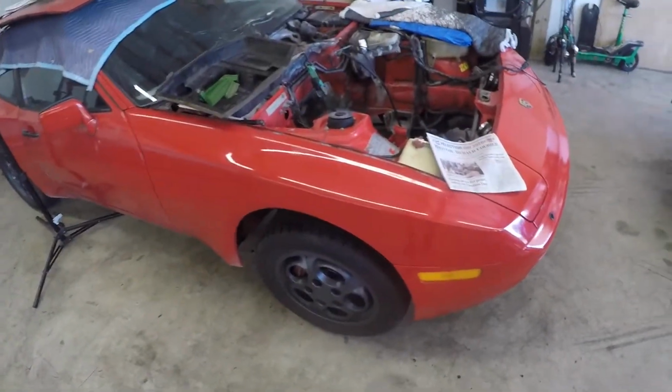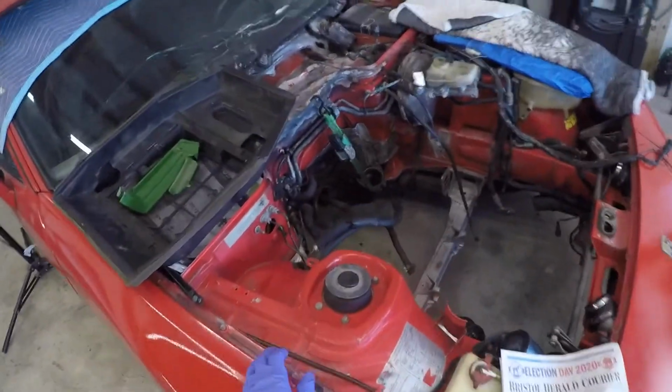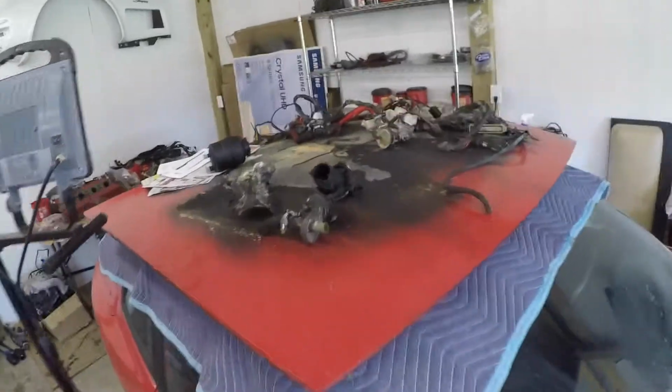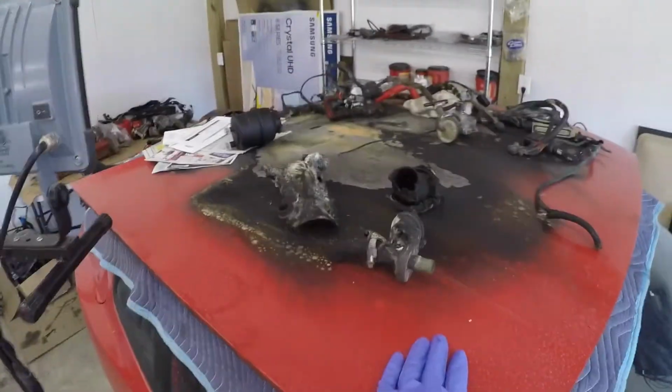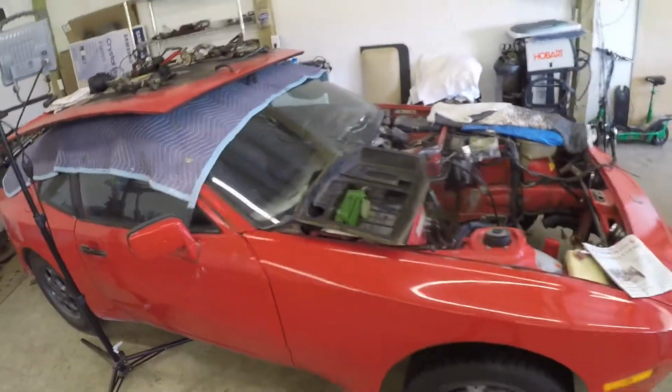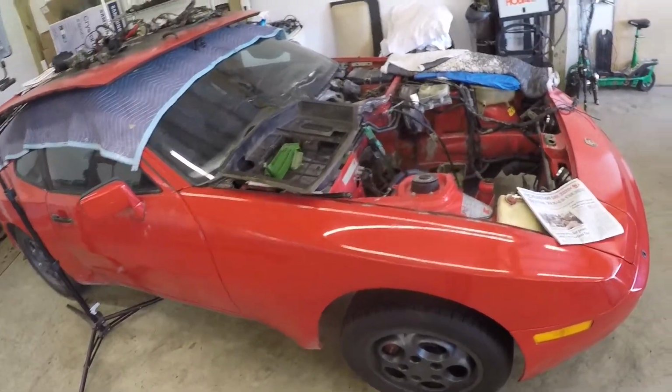I actually got some bad news for y'all, but Bill 944 had an electrical fire back here at the firewall, and we had a bit of a problem, as you can see. I actually got some pictures of it. I'll probably throw them up right here within the video.